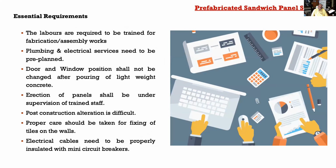Let me also tell you what are the essential requirements because it's a special innovative technology. You need to train the workforce, the artisans and laborers need to be trained about the technology, about erection, about assembly. So you require especially trained, skilled workforce for this.